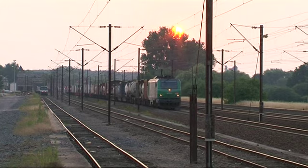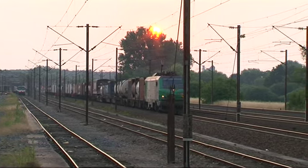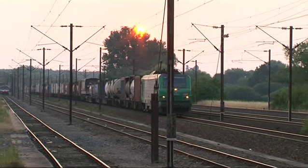Finally, as the last of the sun's rays shine down, number 37021 is seen with a container train bound for Mannheim in Germany.